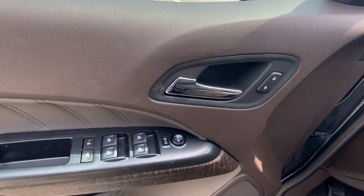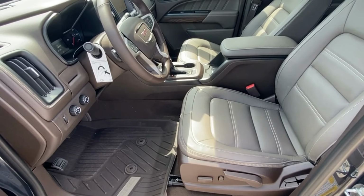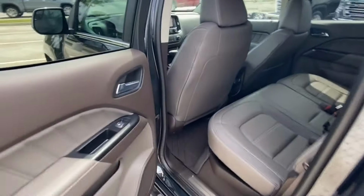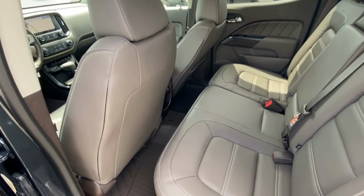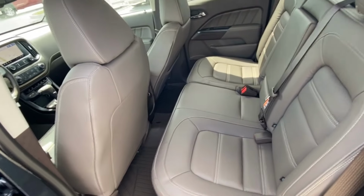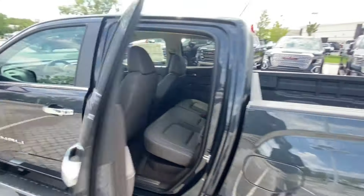Of course, your power door locks, power windows, power mirrors. There's your power driver's seat with power lumbar support. And there's your rear seat there. So not the best rear seat room, but if I scooted the seat up a little bit more, you could fit an adult back there. Not a very large one, but an adult nonetheless.